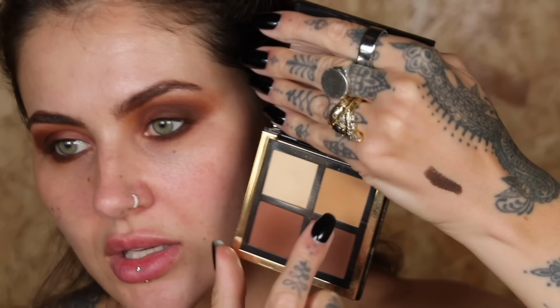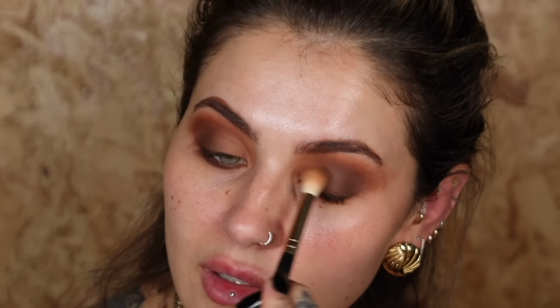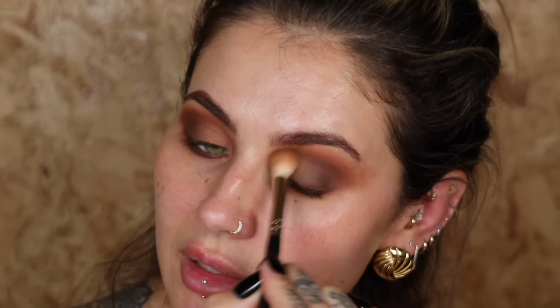I'm not going to use the lightest shade in the palette. I'm going to go in with this one to set the lid. That's going to add a slight yellow, warm tone to that eye, which actually looks really great. You've still got that pinky hue shining through. And I do like using big brushes for eye looks like this. I just think it stops the look looking too structured, which with eye looks like this I love.